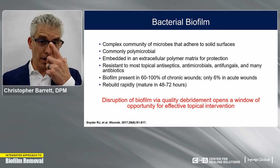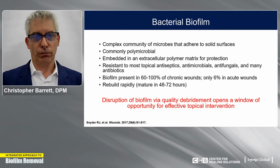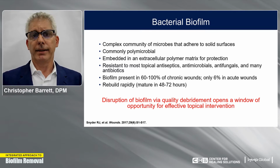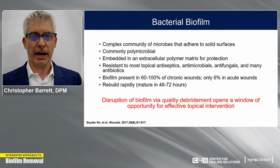Tonight, we're going to talk about a topical antiseptic, a topical antimicrobial that we can use that's effective to prevent biofilm reformation. And that's really the key with these products, not to destroy the biofilm, but to take advantage of that window of opportunity to prevent the bacteria from communicating and reforming biofilm.